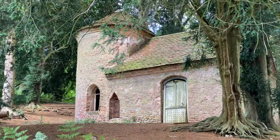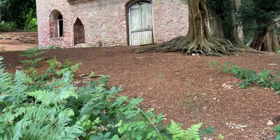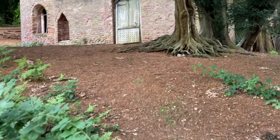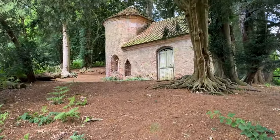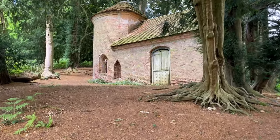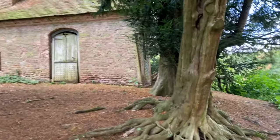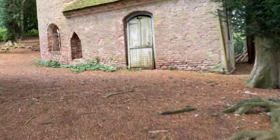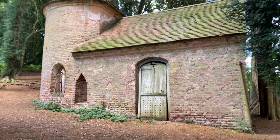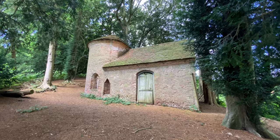Okay, folks. Wow. What magnificence. I am truly in awe of this place. Look at this. Look at those roots. Okay, let's have a look round first. Just taking some shots at the same time.